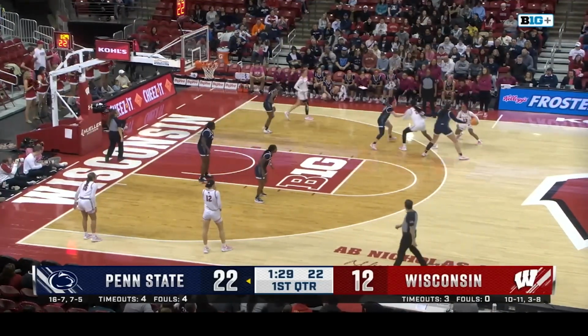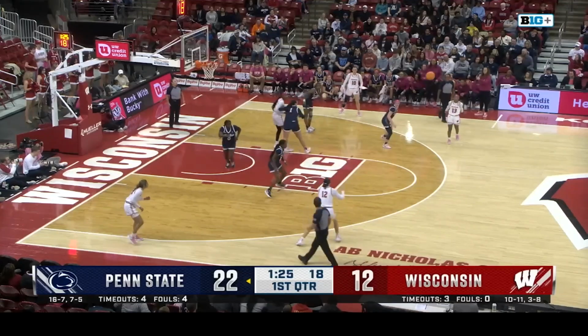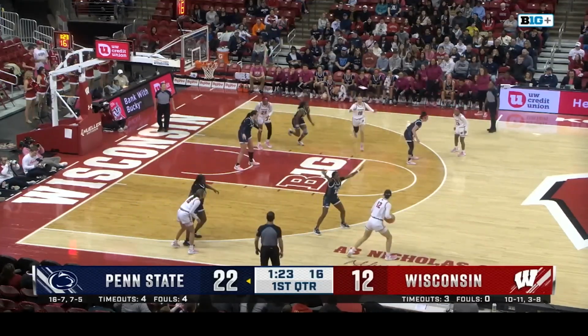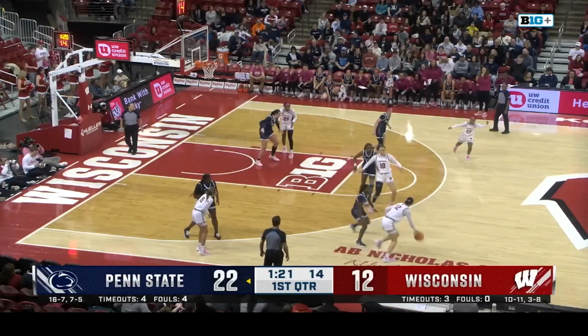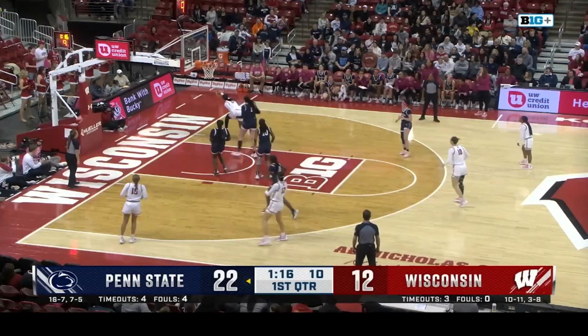Wisconsin. Ronnie Porter taking it from the wing. She'll give it off to Hallie Douglas. Give and go, cross-court pass to Tessa Grady. 12 seconds left on the shot clock. They find Sarah Williams in the post.